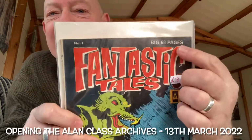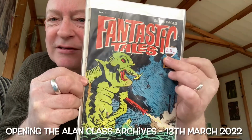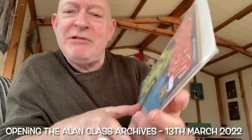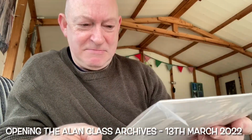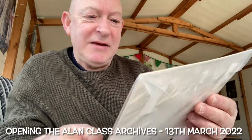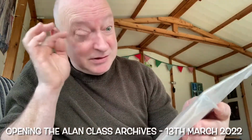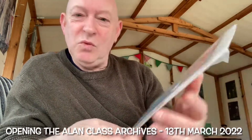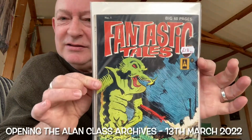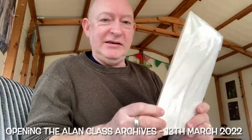You know, very similar to Alan Glass, and a lot of people do get them mixed up if they miss that TP box. Very similar size, black and white insides, but firmly stuck in the atomic age, with atom age stories inside. I don't believe, at least I've not come across a Marvel story inside. But beautiful in its own way, indeed. So that's Fantastic Tales number one. I think a worthwhile purchase at £18.